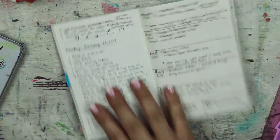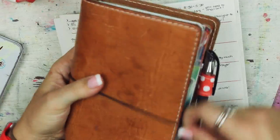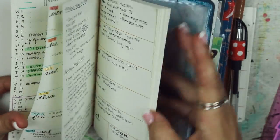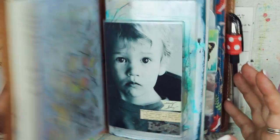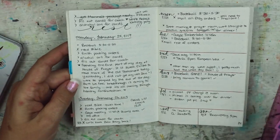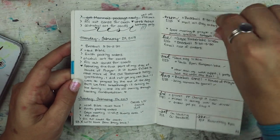And when you first start, let me just interrupt myself again. When you first start with an insert that is completely blank like this, oh my gosh, this kind of overwhelm of what am I going to do? I need to fill it up. It fills up. Just keep going, one section at a time. It happens. There's another week.